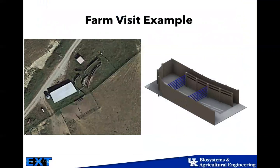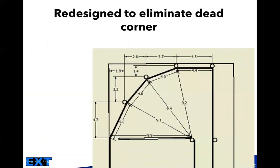What he had was a 2x4 and a piece of plywood in the back to try to help funnel the animals into the actual alley. And then he also had this 8-foot gate. We worked with him a little bit and tried to redesign and eliminate that dead corner in his facility. We said you need at least 3 or 4 posts. We gave him a couple different options for that, and showed him how his gate would swing. You'd have a little bit of space initially, but you should be able to push it close and really work your animals a little easier.